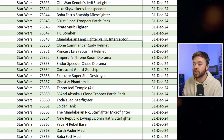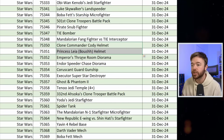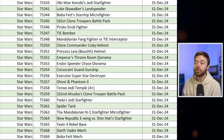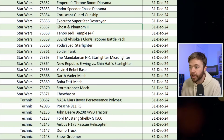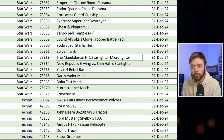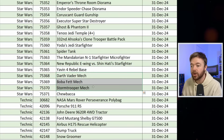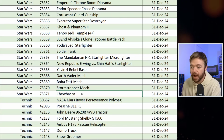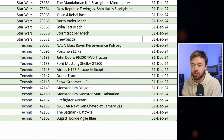Then we have more helmets with the Clone Commander Cody and Princess Leia helmets, both retiring this year. We have more dioramas retiring this year with the Emperor's Throne Room and Endor Speed Chase. We have the Coruscant Guard Gunship. We have the Ghost and Phantom 2 retiring. We have another battle pack here with Ahsoka's Clone Trooper battle pack. We have Yoda's Jedi Starfighter, Mandalorian N1 Starfighter Microfighter, another microfighter retiring this year. We have a handful of mechs retiring this year, including Darth Vader, Boba Fett, and Stormtrooper mechs. And then we have the Chewbacca set also retiring this year, which I'm not surprised is not having a long shelf life. It just released in 2023.